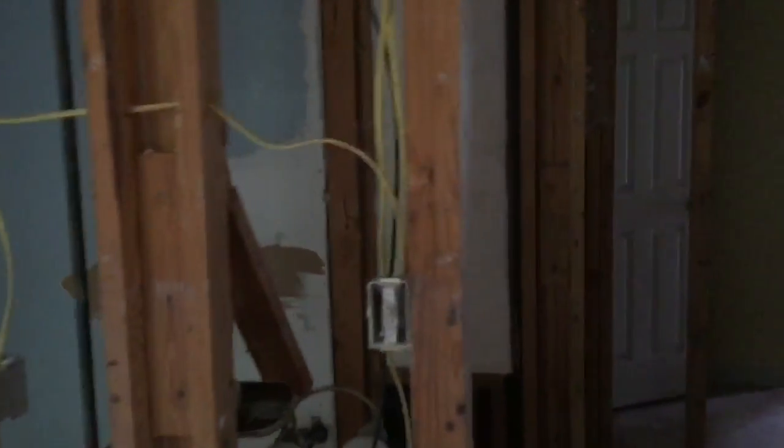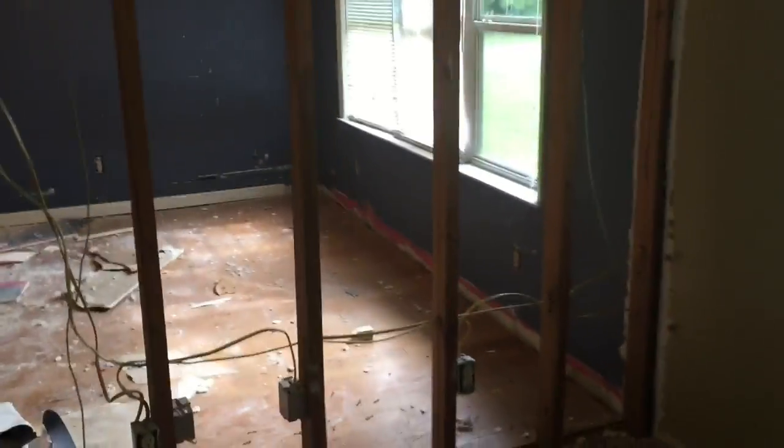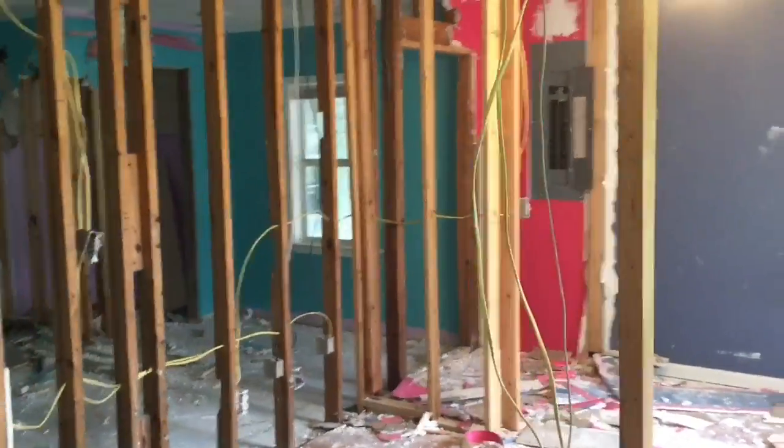This is the first master bedroom. There's the bathroom right there. Got ideas for some changes there. Going back down the hall. Here was going to be the den expansion. Took out the sliding doorway there. Going through into the back.